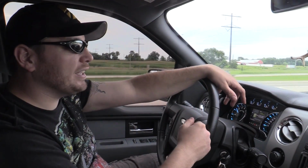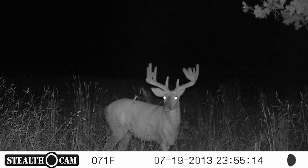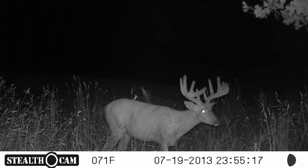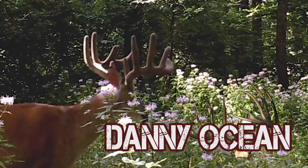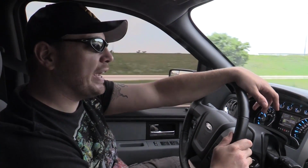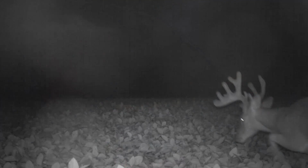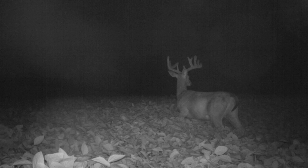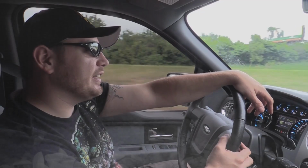The next buck is a giant 11-pointer, mainframe 10 with a split G4 on his left side. That buck we've got pictures of pretty consistently all summer, mostly in our bean field. We're calling him Danny Ocean. So he's definitely near the top of the hit list. We actually just had a new buck that showed up, which is a big 10-pointer with dual splits on both G2s. We're calling him the Nutcracker Buck. He's a good looking deer.